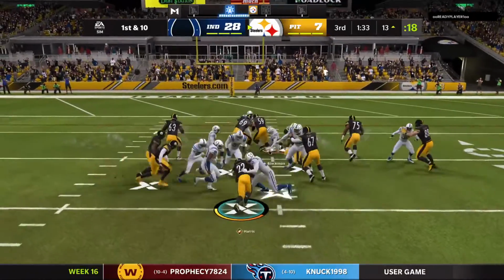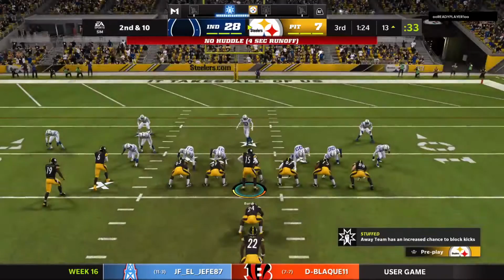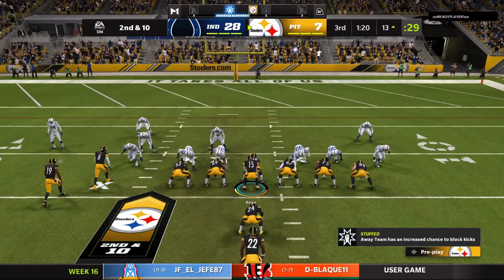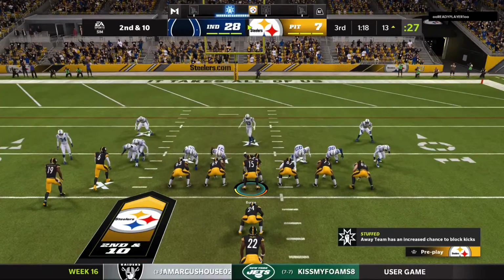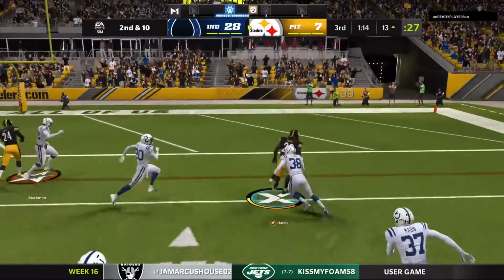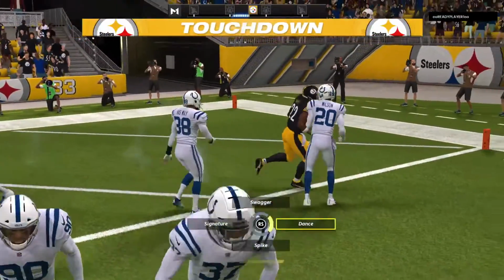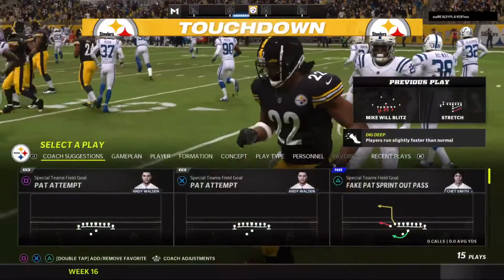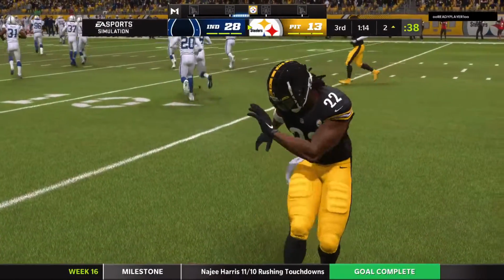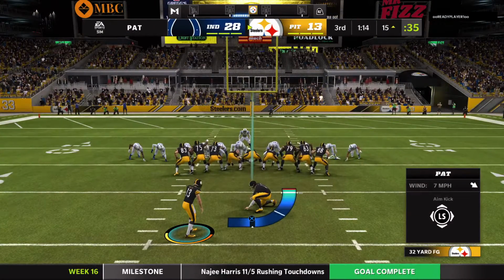On first down, Harris. And he is met at the line of scrimmage, and he goes down right there. So after the run for no gain, here's second and 10. They'll keep it on the ground. Harris again. And he's going to take it in for a Steeler touchdown. Najee Harris with his 16th touchdown of the year. And the Steelers are able to cut into that deficit.